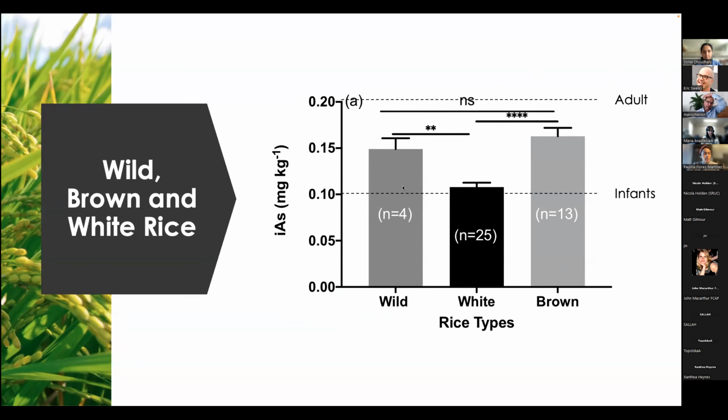As you can see, immediately you can see white rice is probably the safest. It has the least amount of inorganic arsenic among all these 3. And brown rice and wild rice are neck and neck. Actually, they are statistically quite different. But you can see the brown rice and wild rice have a little bit more arsenic than white rice. But all of these products we studied are actually complying with the UK regulations, which is good news. Unfortunately, some of them, I think nearly half of them, did not follow the infant limit.